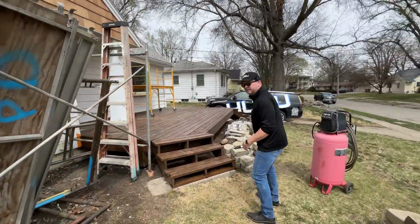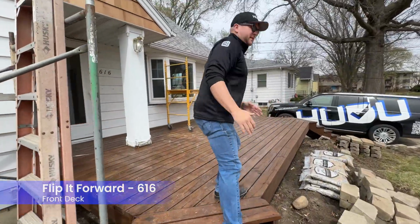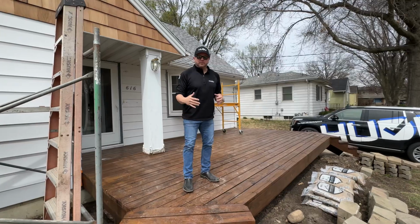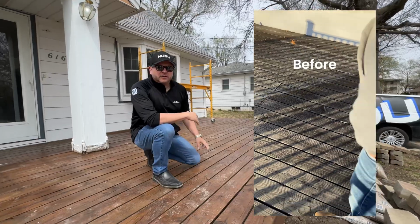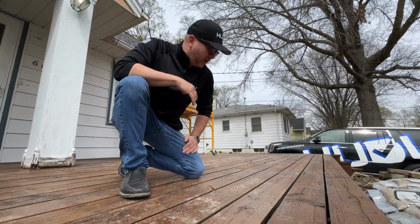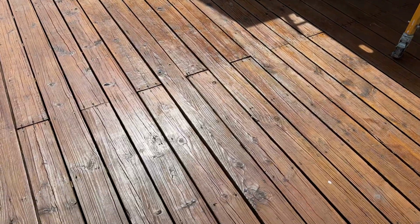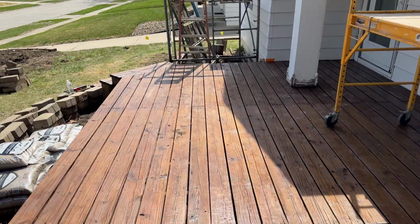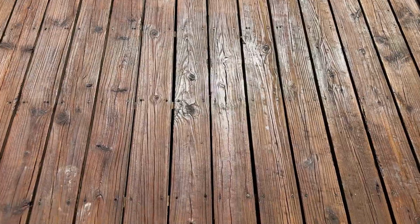The deck, man, can we talk about this deck for a minute? When we bought this house, I had multiple professionals with me walking through the house. Everyone said, Derek, you're gonna have to replace this deck. Well, guess what? I think you were incredibly wrong. Now, it's really dirty, really muddy right now, but this deck looks incredible. We tried to pick a tone that really accented and went with the cedar really nicely.